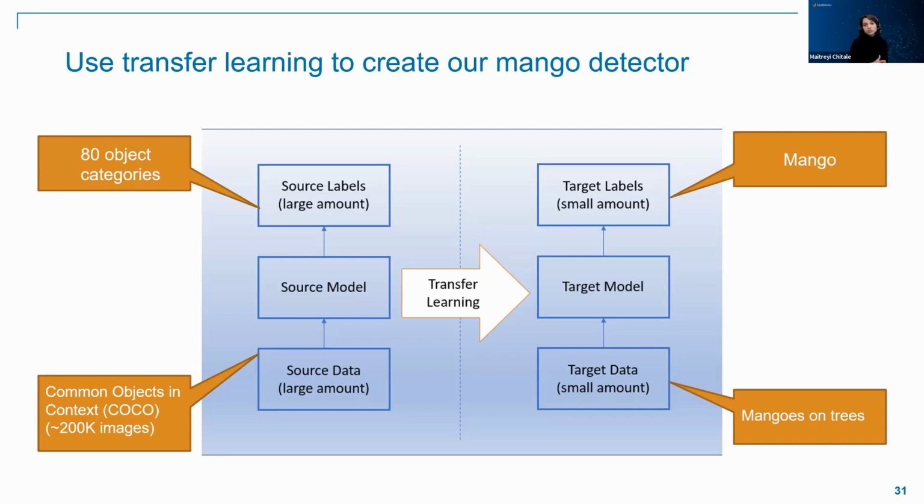So we use transfer learning because we don't need to train a model from scratch in this scenario. And because our target data is a smaller amount of images, it is also beneficial because if we don't have enough data, the model might not learn enough. So using this pre-trained model on this larger data set is actually super helpful.